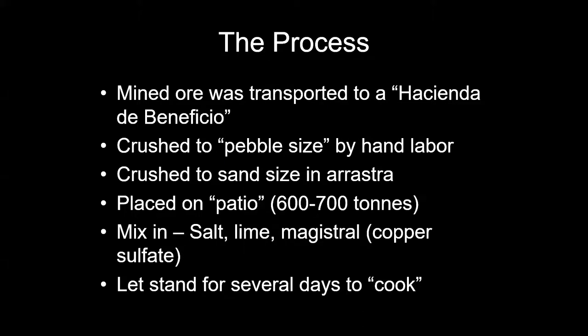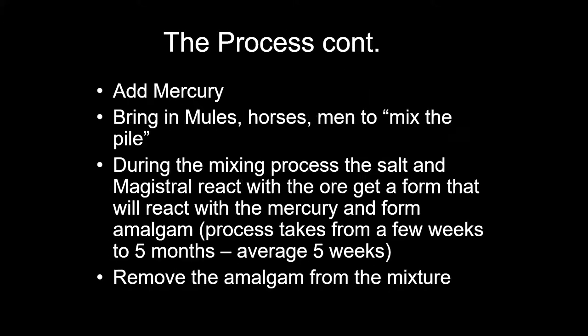The process: the ore was mined and transported to the beneficio, what we would call a mill smelter complex. It was reduced to pebble size by hand labor, and then 600 or 700 tons were placed on a patio, a flat surface. Here they mix salt, lime, and magistral, which was copper sulfate. It got to stand for several days and cook. But then they brought in mules, horses, and men to mix the pile.